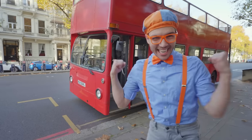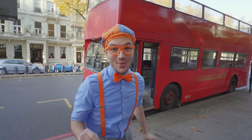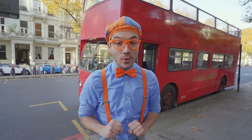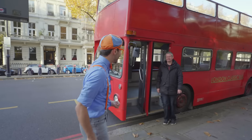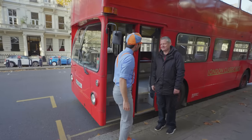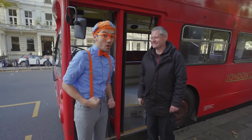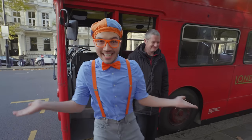Whoa, check it out! It's a London bus! I am so excited to go on a bus tour today. But before we go on a bus tour, we need to learn more about the bus. Whoa, come on! Oh, hi, I'm Blippi. What's your name? Hi, my name's Ian. I'm the bus driver. Oh, it's nice to meet you, Ian. Nice to meet you too. Will you show us around the bus? I certainly can. Okay, let's take a look.